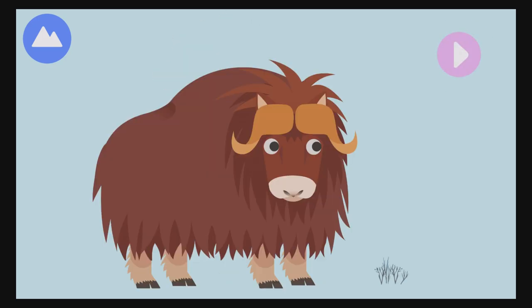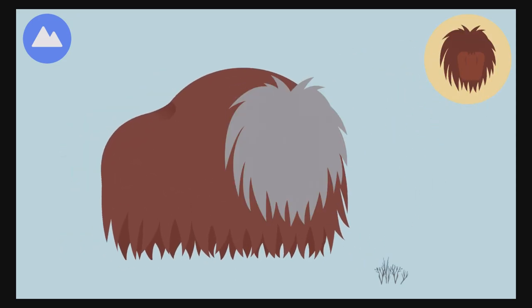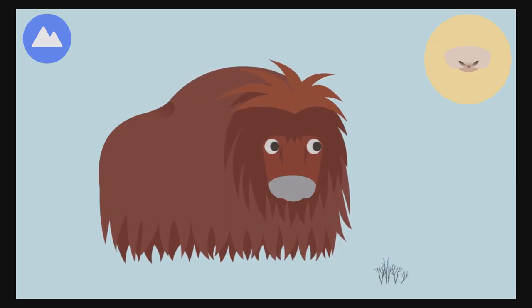And then, another Arctic land animal is the muskox. Their thick hair falls over its face to keep it warm. Musk oxen give off odors to communicate with each other.